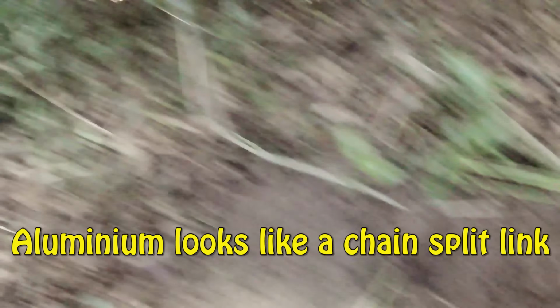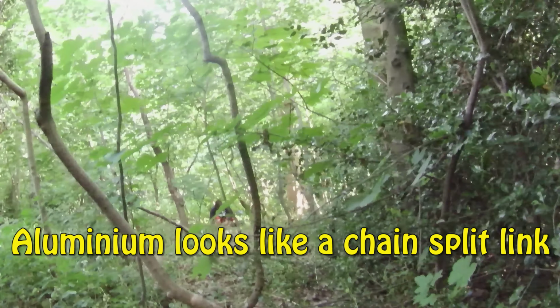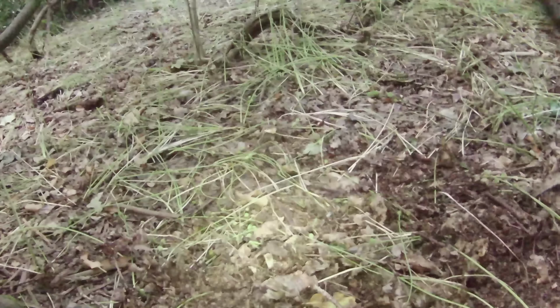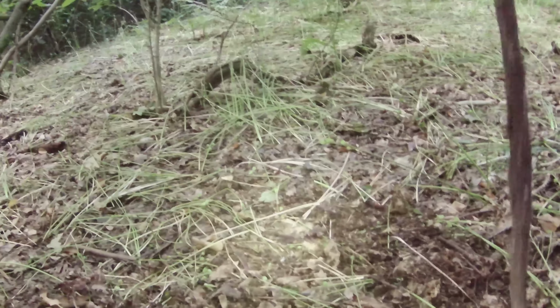Rang up at 92. Luke's got something over there, so I'm going to make my way over to him and see what he's got. Strange things you find in the woods, a crab's claw attached to a very long piece of metal, which now I've got to carry around with me.